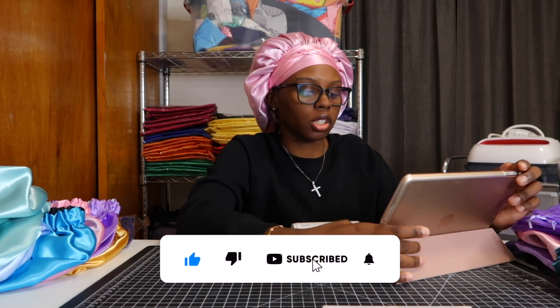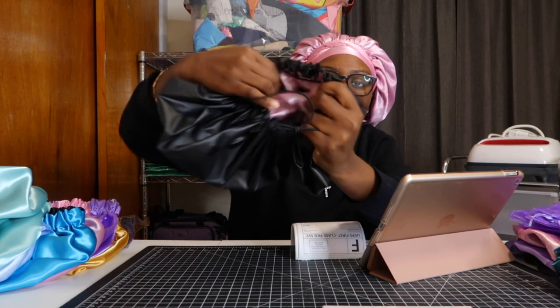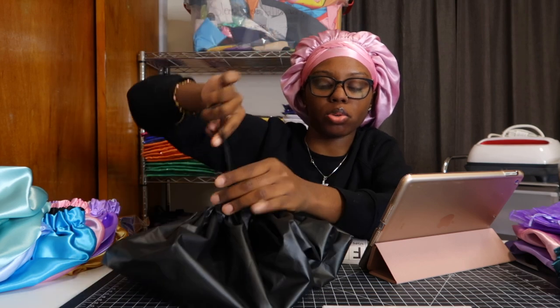Next we have Jenna. Jenna got our pink shower cap. So this is our pink shower cap. It's lined with satin pink inside, and then outside is the waterproof material, and then it also comes with a drawstring so you can adjust sizing.